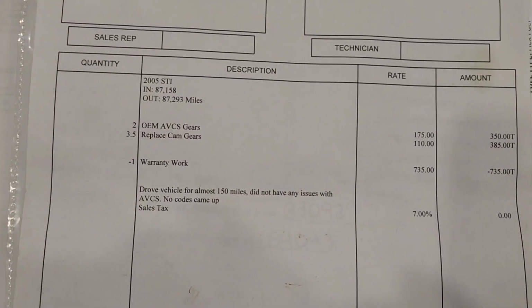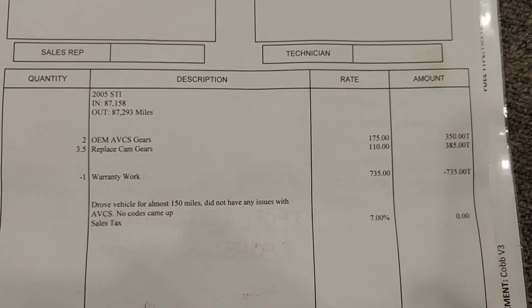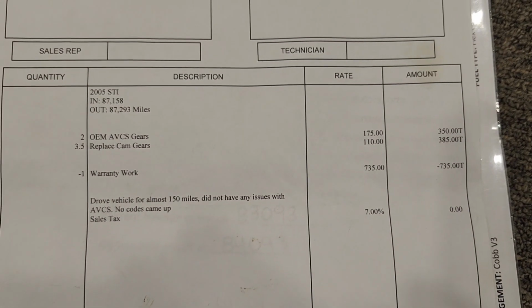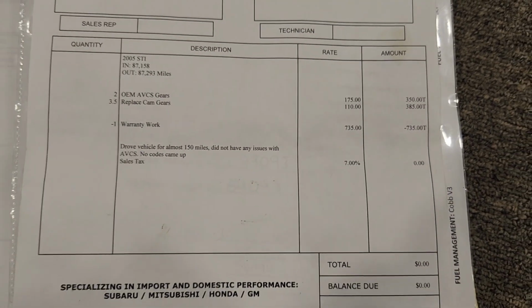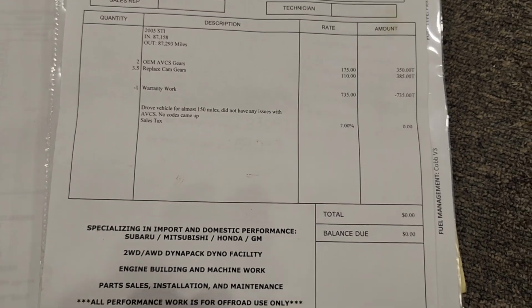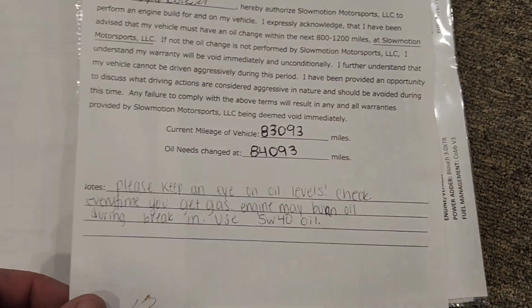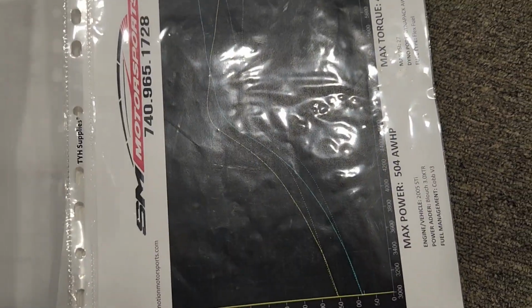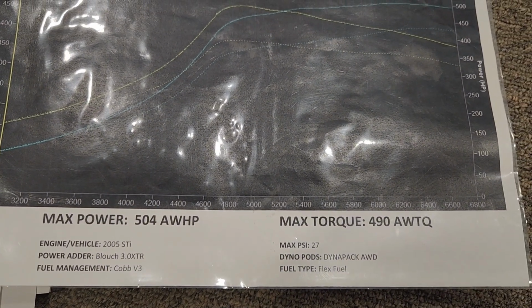So you can see here that was at 87,000 miles. They had replaced the cam gears. The car is getting ready to turn 90,000 miles today. So it does have a warranty. And here's the dyno sheet. This is what everybody likes to see. 504 all-wheel horsepower.